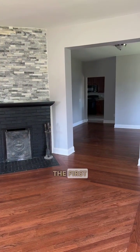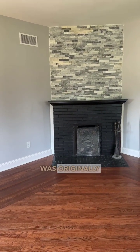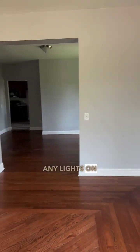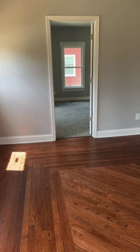I'm here in the first family room with a fireplace. It looks like the fireplace was originally there and they added a nice stacked stone on top of it. We've got new windows. I don't have any lights on here, guys. It's just naturally flooding with sunlight.